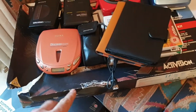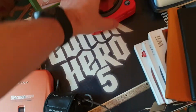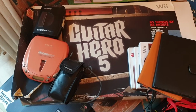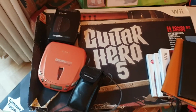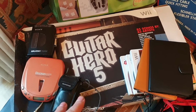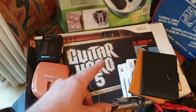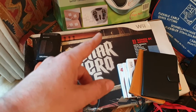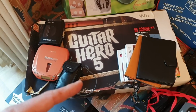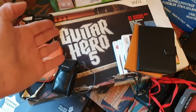Oh, and underneath all this there's a Guitar Hero 5 box guitar for the Wii. Needs a bit of a clean. The box is a bit shagged, but it's okay. If the box was in really nice condition, I probably would have sent it to Amazon. The last one of these I sold, I didn't sell via FBA, I sold it merchant fulfilled. So I listed it and then just kept it here, and then it sold. I got 50 quid for one of those.